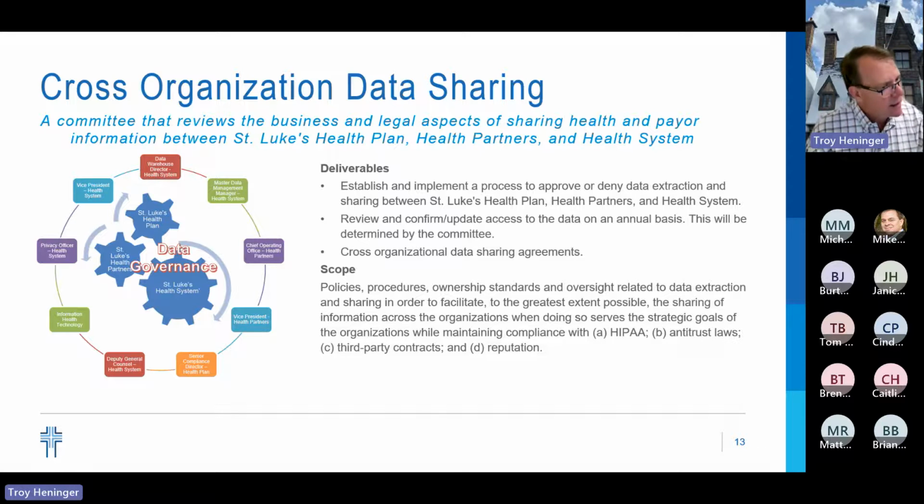Because this team has an intake process, if people have a question, they can bring it to the team, and it can be discussed, documented, and understood what decision was made and why. Our primary goals are ensuring that we're always in compliance with HIPAA and antitrust laws, that any third-party contracts have been evaluated and that we're not in breach of them, and that our reputation is managed appropriately. Every organization cares about its brand, so these are the main things we keep focused on, and it's really all about the data. It's one of our newer teams that we recently stood up, and getting a data sharing policy in place was a big win for us, a big step forward.